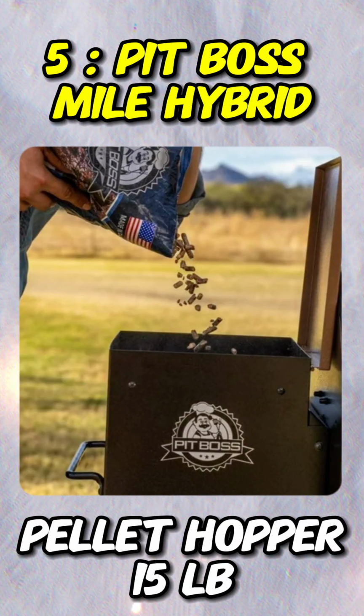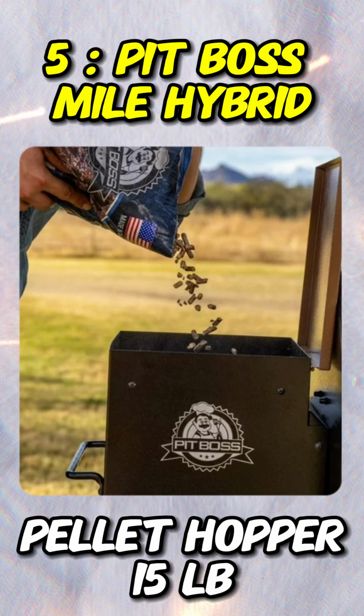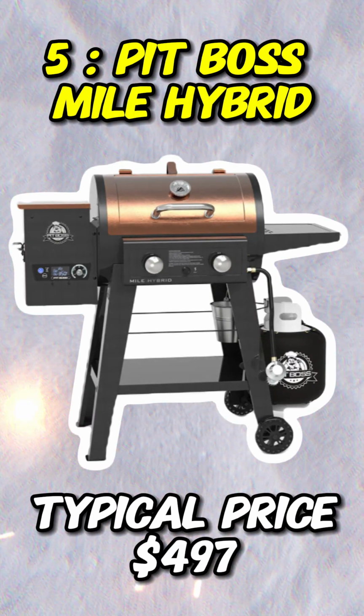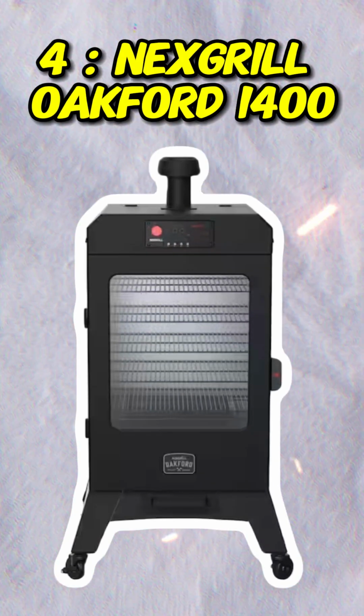The pellet hopper is a little small at only 15 pounds, which may need additional fill-ups on long overnight smoking sessions, especially in winter. The Pit Boss Mile Hybrid has a typical price point of $497.